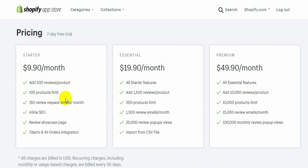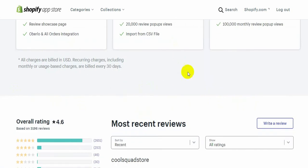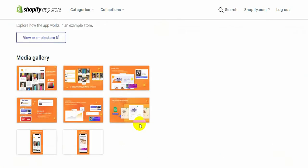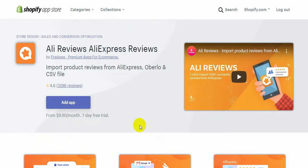And a 100 products limit. Wow, you can't really add reviews to more than 100 products. Terrible. 150 review request emails, just like looks as well. So they have inline SEO and all this stuff. So yeah, I don't really like Ali reviews. I don't know why, but I think I have used all these apps and I know about how they work actually. But why should you not use this app?